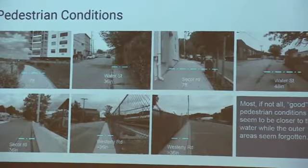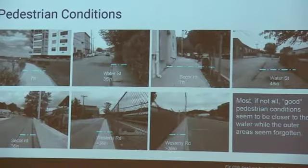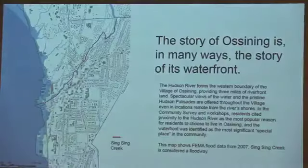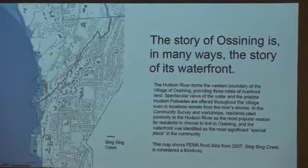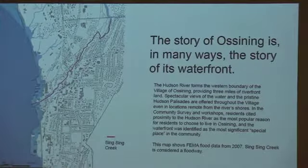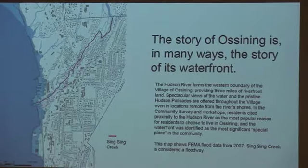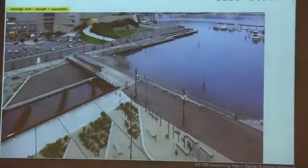We were really interested in the circulation, how you get down to Ossining, and then also how you walk around, and how some of that is ideal and some of that has opportunities for enhancement or improvement. I love this quote that someone mentioned: the story of Ossining in many ways is the story of its waterfront. So a lot of it comes together at the waterfront. Ossining is a magnificent place. It also has a downtown, and there are some of the neighborhoods that are around, and it also has an intimate link to the waterfront that could be strengthened. So we look at that as well.